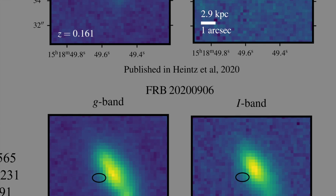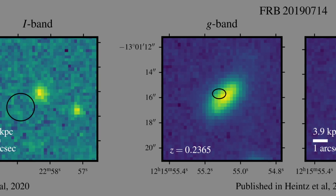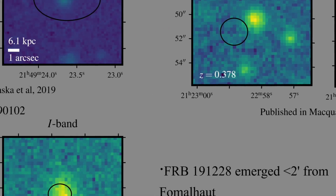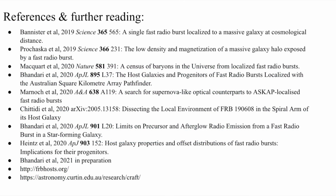Although there's not much to say about our other galaxies just yet, together they begin to build up a sample from which we are learning a great deal about FRB hosts and environments in general. For more information about CRAFT FRBs, their hosts, and the exciting research we're doing with them, please see our publications.